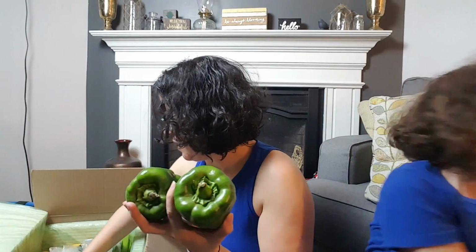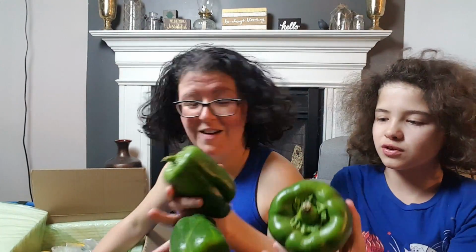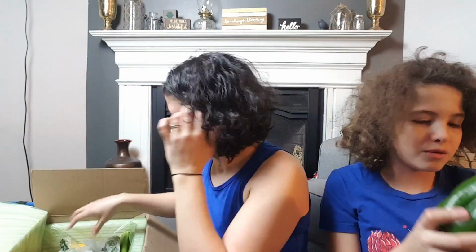Oranges. There are bell peppers. There's 1, 2. Oh, yes. Oh, these are the awesome ones. They're huge. They're not deformed. They look fine. They actually don't look bad. Like, this one has a little bit of that weathering or whatever, like leather, because it's like bruised. That's why they don't want to sell those at stores.